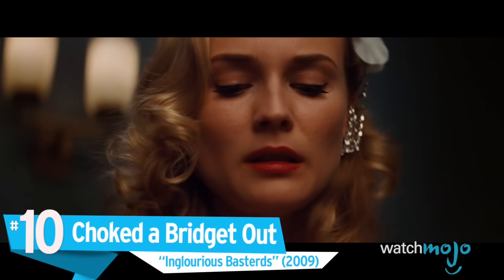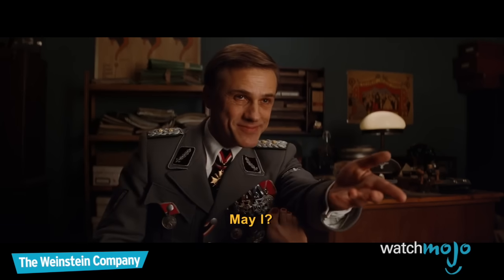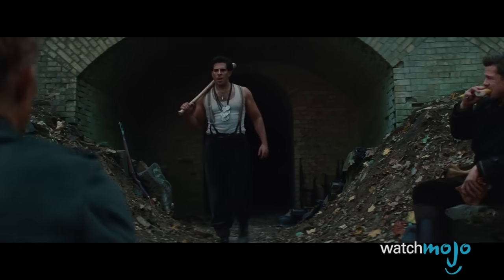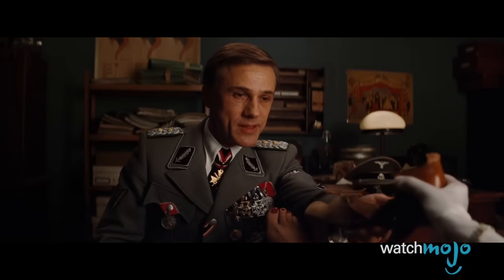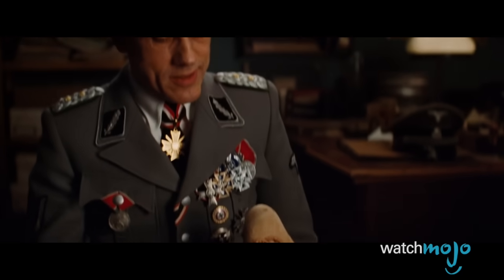Number 10, Choked a Bridget Out. Inglourious Basterds. In a tale of Nazi-killing bastards, things are bound to get dangerous, even for the actors involved. German movie star Bridget von Hammersmark, played by Diane Kruger, is actually a spy for the good guys. Something that doesn't go over too well with Christoph Waltz's Nazi Colonel Hans Landa.